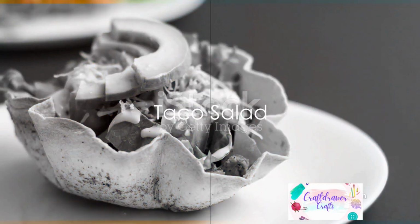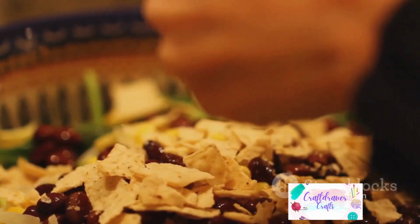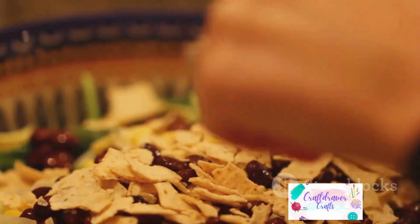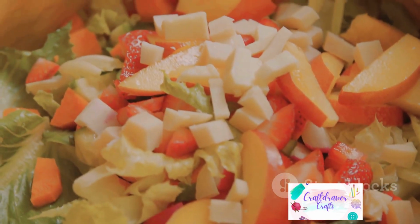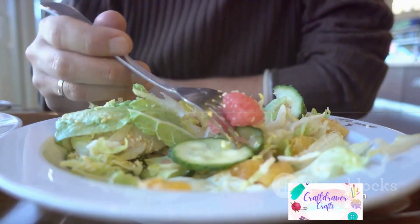Next up, a flavorful taco salad. This dish combines lettuce, shredded chicken, red onion, black beans, and avocado, all nestled in a tortilla. Top it off with a tangy lime dressing and a sprinkle of cilantro. A tangy delight awaits you.